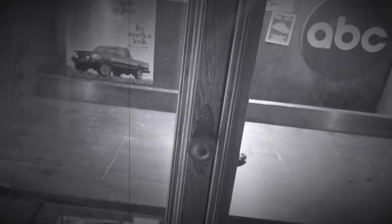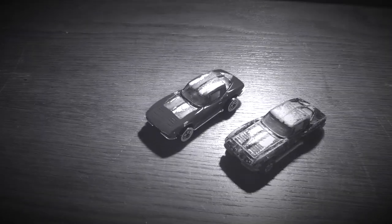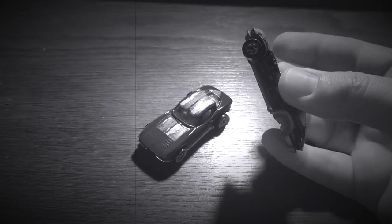Hanson Speed Shop Budget Gasser Challenge. $5 versus Baller. Oh boy. Here we go.